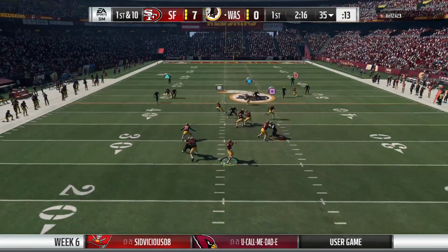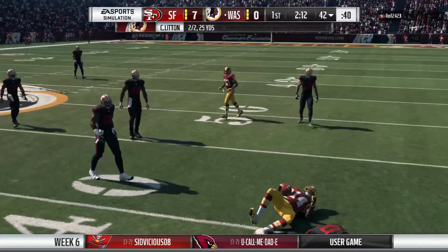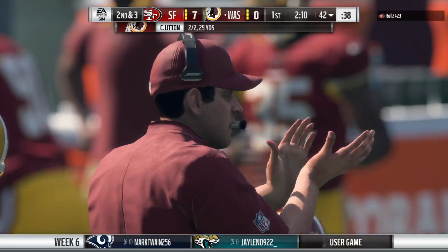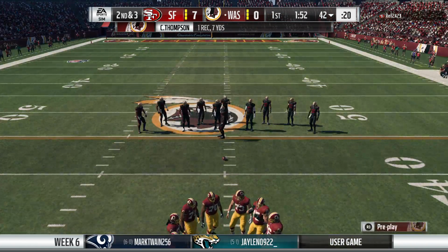They'll look to throw now on 1st down. Firing quickly here, and that's complete. And to the 42-yard line here and brought down there. 7 yards, the pickup on the pitch and catch.